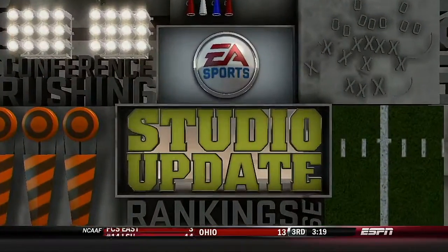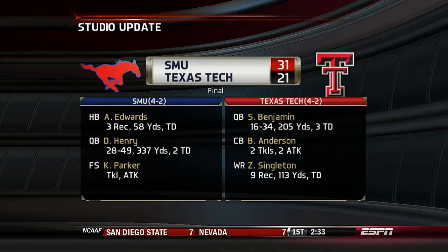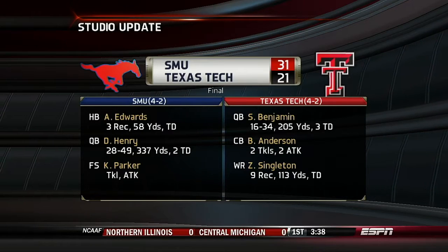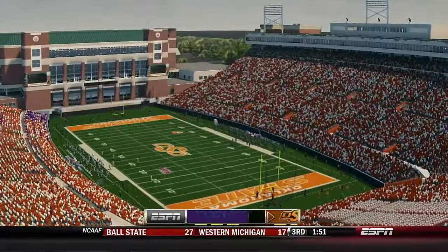Let's check in with Reese Davis in the studio. Let's take a look at Lubbock. And for SMU, they put together four straight wins. And for Edwards, he had a touchdown catch. The Mustangs get a W that's perfect to them. And we thank you, Reese Davis.